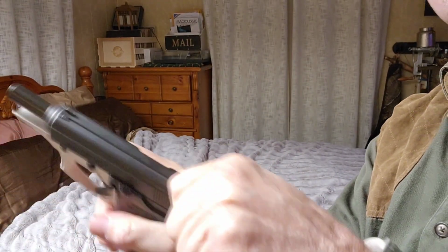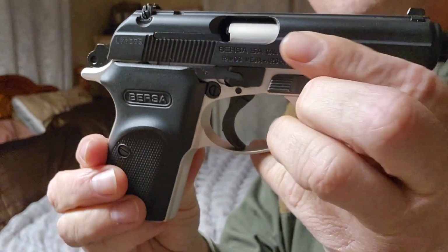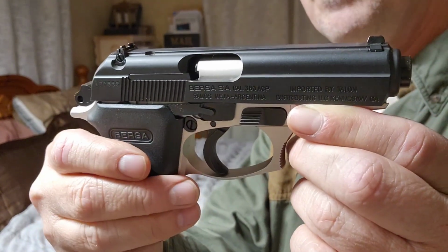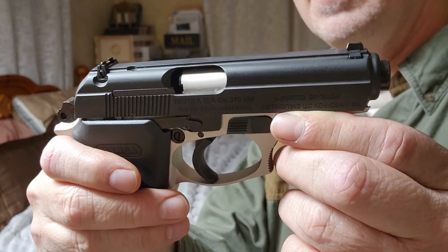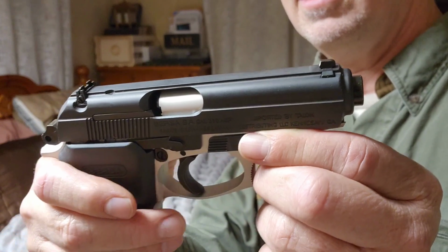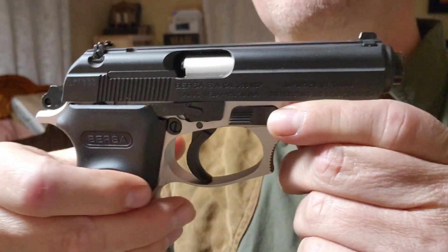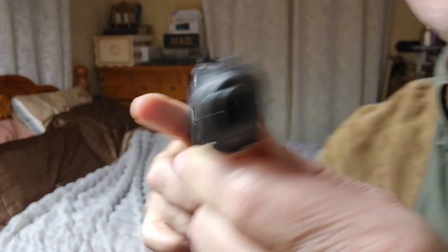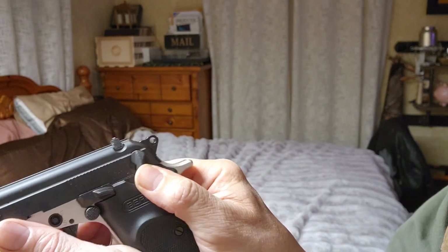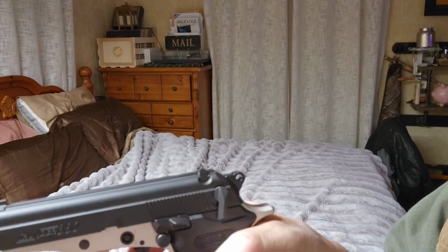When you rack this gun, you notice the hammer has been cocked, so it has that nice easy pull of a single action. You can manually cock it or double fire it repetitively. Now, to take that safety off, they recommend that you use this trigger here to bring it down instead of the trigger here.